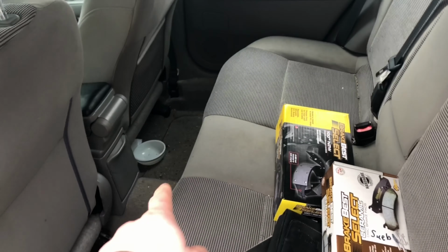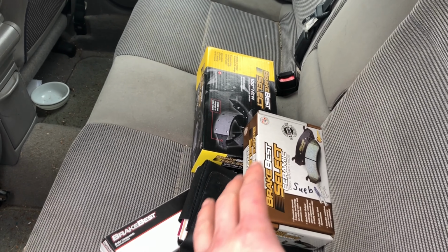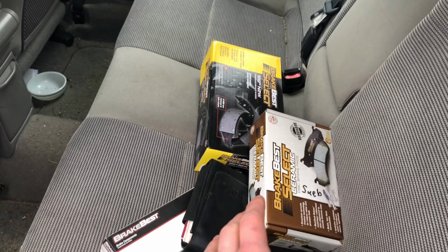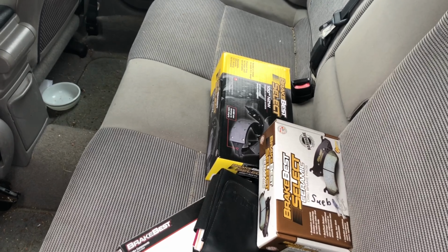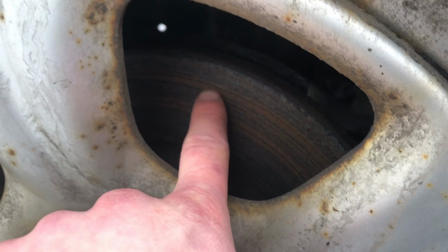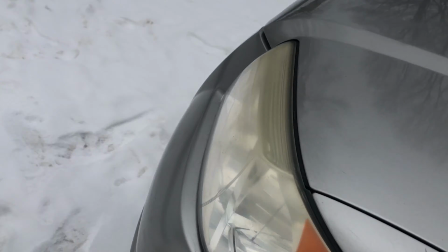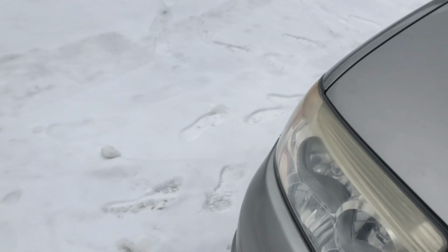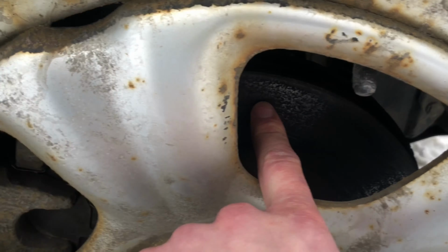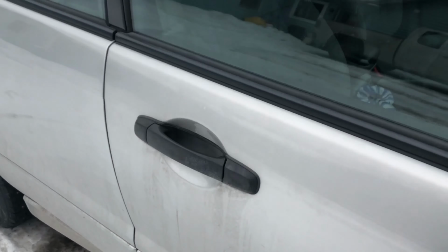I have to take out a bowl I left here, but the guy I bought it from already had brake pads that we can use. They are brand new, so all the way around we can put brand new brakes in. They will need new rotors, and I can show you that. As you can see here, it's going to need new rotors, but those aren't too bad because we already have the brake pads. These aren't going to be too expensive to fix, and I can fix these on my own. So it just needs new pads and rotors in the front.